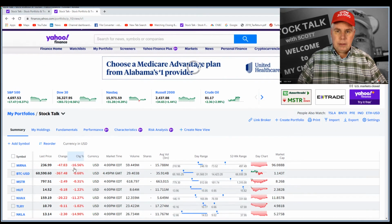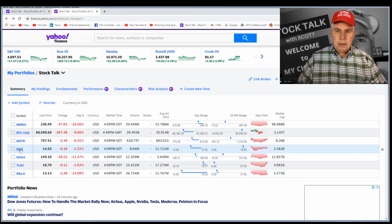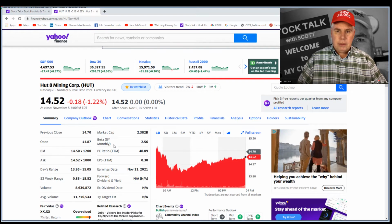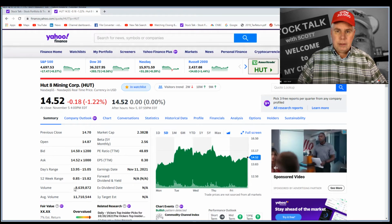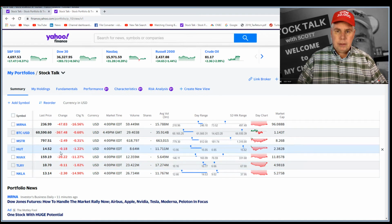MicroStrategy, they hold a lot of the Bitcoin. They buy it like crazy, so it's like a Bitcoin proxy. HUT, same thing, Bitcoin proxy. This is a Bitcoin miner. Looking at the 5-day chart on them, you can see here, pretty good week for them as well, even though it's a little rough, up and down. But I don't think this had as good a week. It doesn't seem like to me, although percentage-wise it probably did, but MicroStrategy was pretty strong. You can see the volume was kind of low on Friday compared to what it's been. Anytime you got low volume, it's just not as exciting, and they were down, so that's probably one reason why.